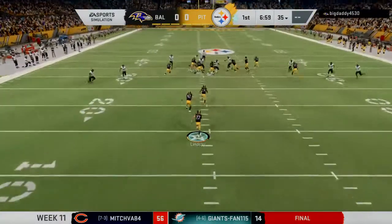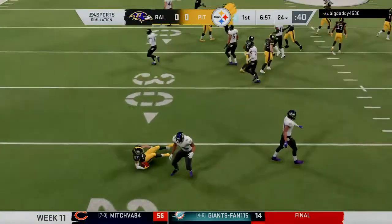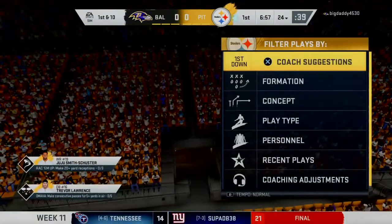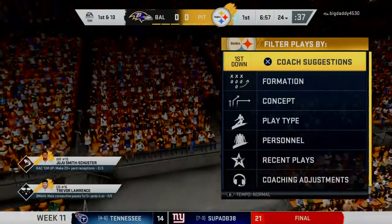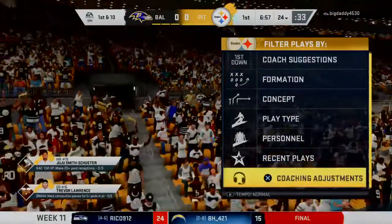This is taken at the 3. And a pretty good return here. He'll be stopped just shy of the 25 at the 24-yard line. First and 10 at their own 24-yard line.